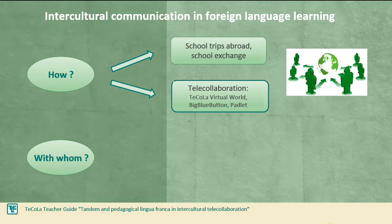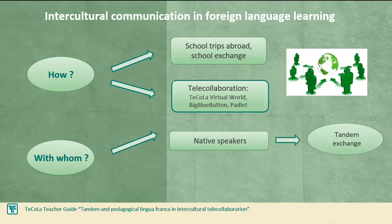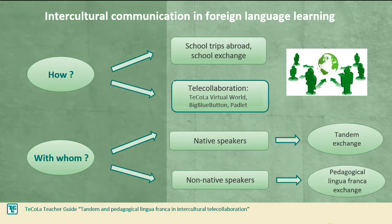Another issue that needs to be considered concerns the choice of one's students' communication partners. The commonly preferred option is to put them in contact with native speakers of the respective target language. This would then be a tandem exchange. But why not have them communicate with other non-native speakers in their common target language? This is what we call a pedagogical lingua franca exchange.